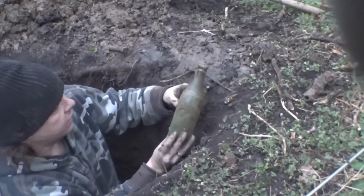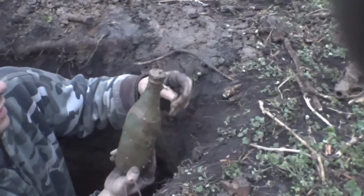And here's Paul still pulling them out. What is that? Look at the top on that. I know. What's up with that? I don't know, but that's older than what we're hitting. Man, that's cool.